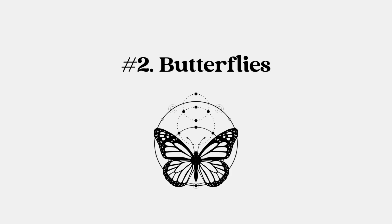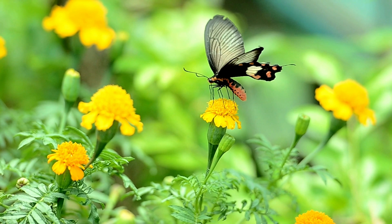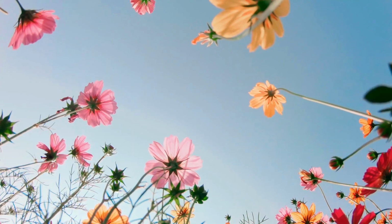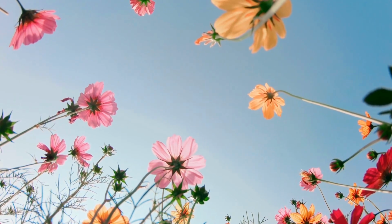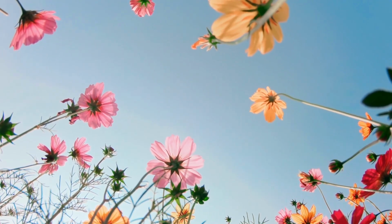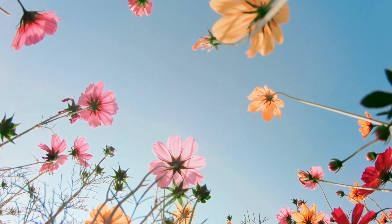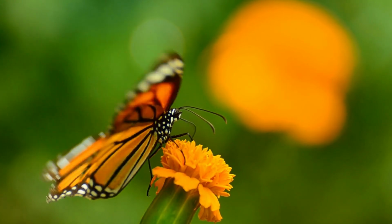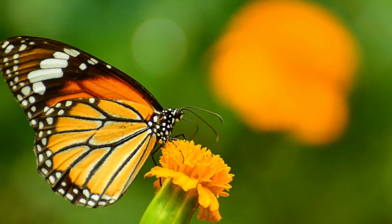Number 2, butterflies. Known for their delicate wings and brightly colored patterns, butterflies are also important indicators of ecosystem health, as they are highly sensitive to changes in habitat and climate. Fortunately, the plight of these important pollinators can be demonstrated by the announcement that as of July 2022, the migratory monarch butterfly was classified as endangered.